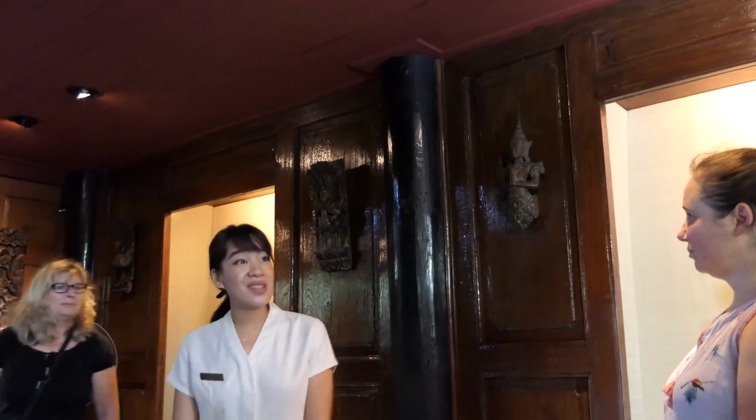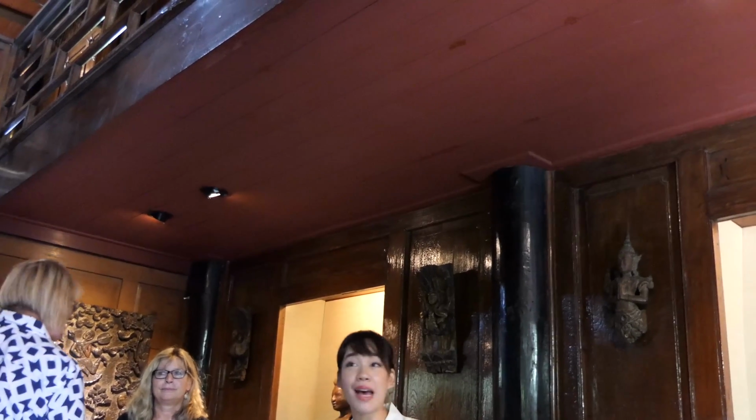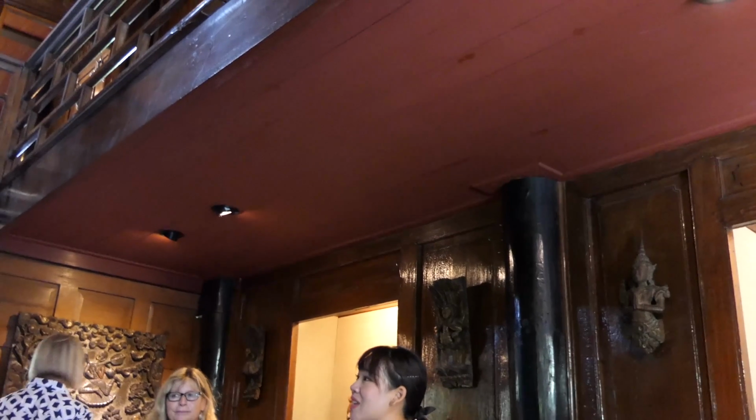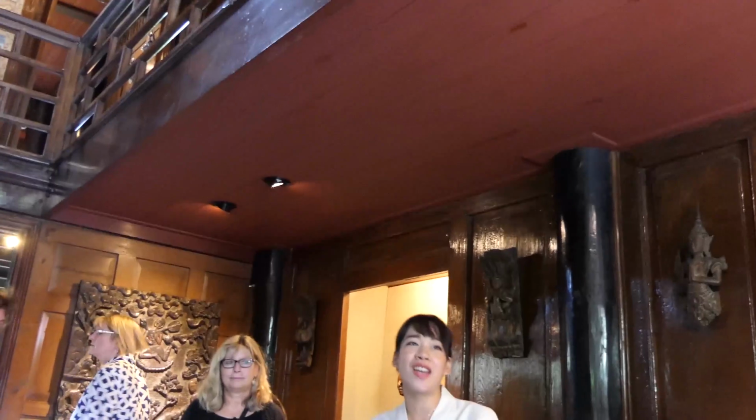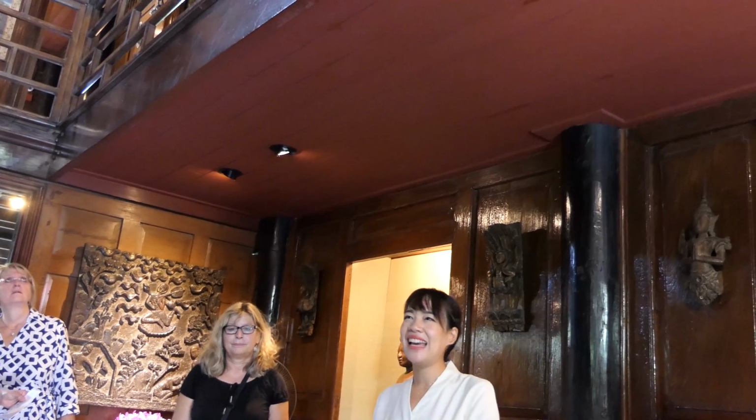Actually, we need to start the tour from this room first because this is an entrance hall. But there is another group coming into the house at the same time, so we moved that way. So this is the entrance hall, and this room was Mr. Thompson's special idea because traditional Thai houses did not have stairways inside the house. The stairways were outside of the house, like the way that we came in. And that entrance over there, that door, we used for guests arriving by car.